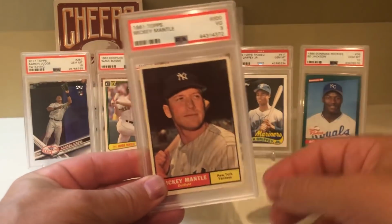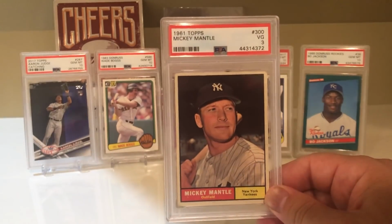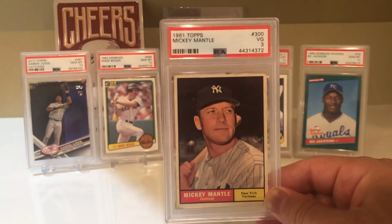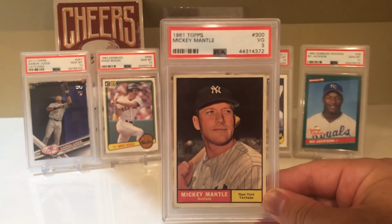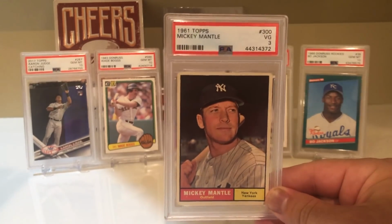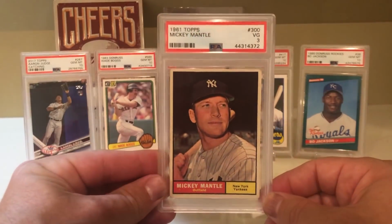Again, all those vintage cards are part of this lot that I got. All cards that were just sort of thrown into this box with no top loader, no penny sleeve. And I figured, let's get some of the best ones graded and get them slabbed up. And I think they look so much nicer. So to get a 3, I'm actually really happy with, especially with this card. I was really happy to get a 3.